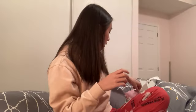Oh, I actually really like this. I did not expect to like it. I know you might be asking, why would you buy it if you didn't think you'd actually like it? Well, the one time I actually did try it before was at the Glossier showroom in New York. I mean, not years ago, it was just a year ago. It felt like years ago.